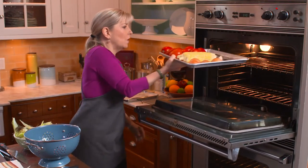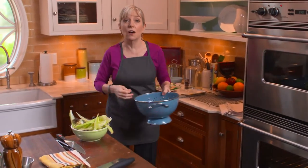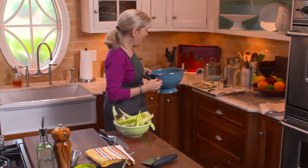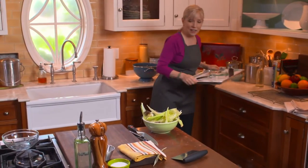It takes about 10 minutes for the corn and up to 18 minutes for everything else. You just have to watch it and keep turning it and looking at it until it's nice and soft and got that great charred edge. And you'll smell it. It's going to let you know when it's getting there.